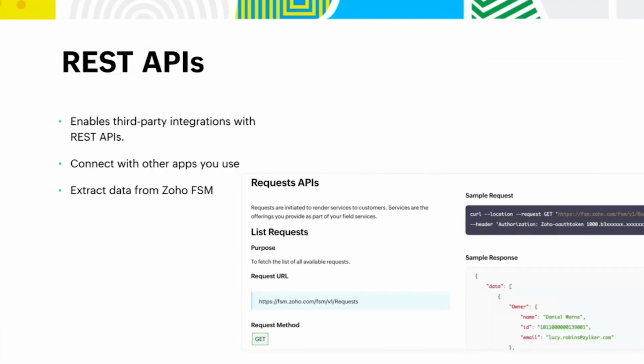Next is our REST API. We have an Open API, REST API, which you can make use of to integrate FSM with any third-party application. It will help you in pushing or pulling data from FSM. You can use the REST API to connect it with other Zoho applications or other third-party applications. It will help you in extracting data from FSM or importing data to FSM.